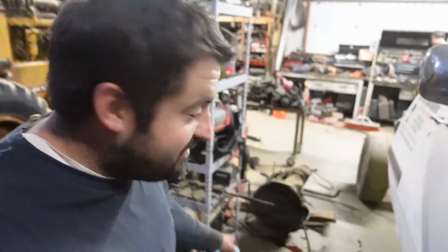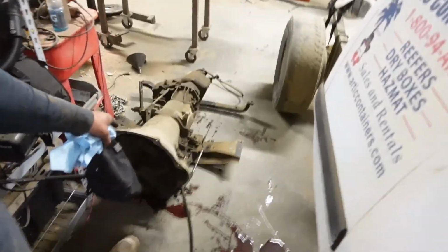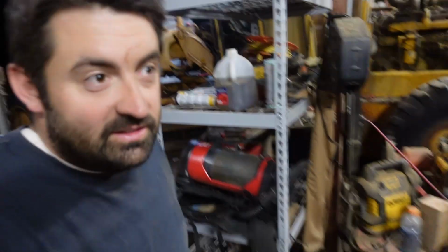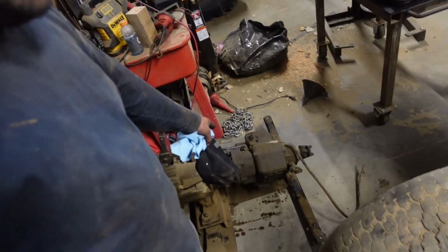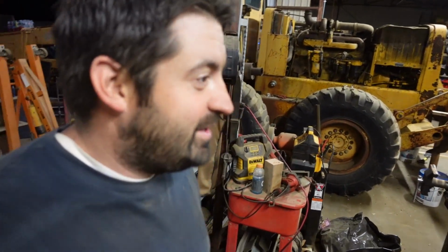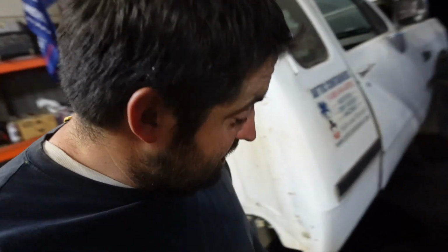All right, well, now we had to fight with it a little bit, but we did get the transmission out. Here it is. It's the A518. It's probably the weakest transmission in the world. But it's got the MP205, which is an extremely sought after transfer case. If a nuclear bomb and a freight train had a baby, that's probably what it is right there.